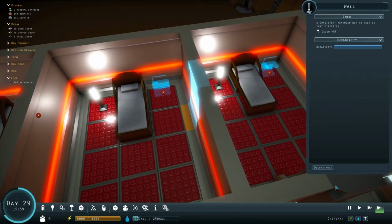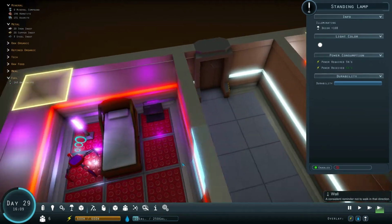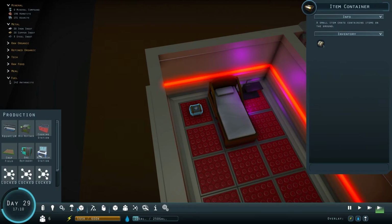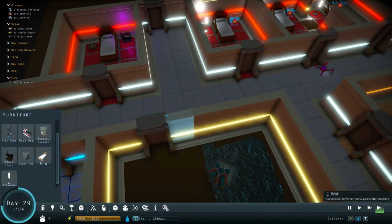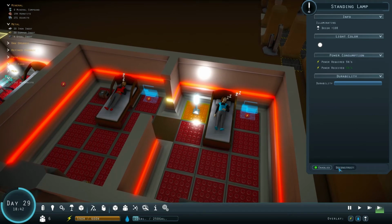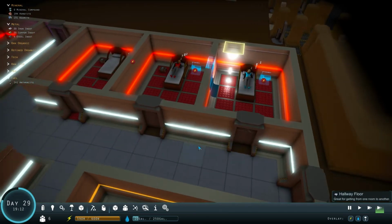So what we'll do is we'll deconstruct these lamps. Juicy crazy. How much do you think we'll get back? 5 structure resin. How much do they cost to build? Nobody knows. 2, 1, 5. Okay, fair enough. You know what? Forgetting exactly... What have I done here? I didn't construct the... Peeps, why didn't you tell me? I was clicking on the wrong thing. Oh my god, this is terrible. This is absolutely terrible. Right.